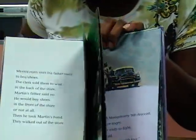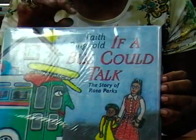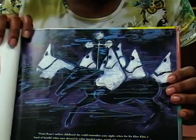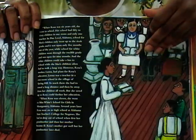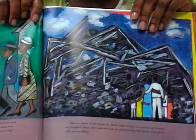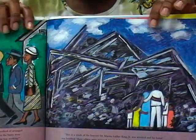And the last one that I'll share is by Faith Ringel, If a Bus Could Talk, the story of Rosa Parks. Again, this is more of a cartoon one, but it's for a higher level reader, so they get the chance to read some of these books that are geared to younger readers, but has a lot more information, and they can really participate in having a semi-graphic novel also. And I think the illustrations in here are just absolutely awesome.